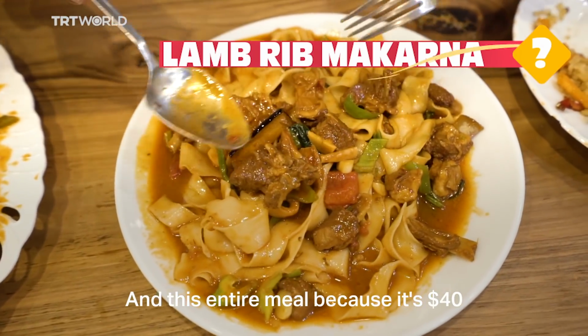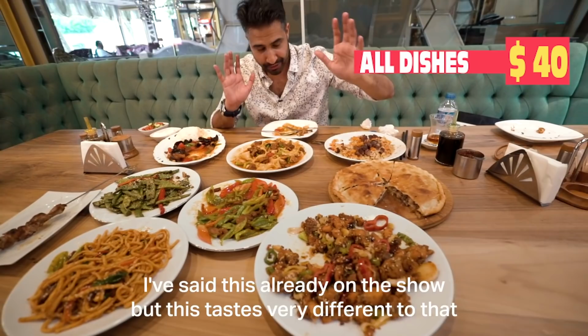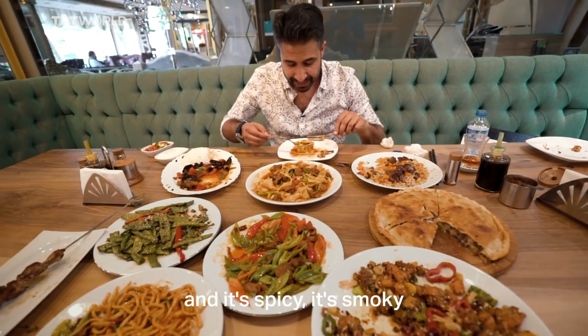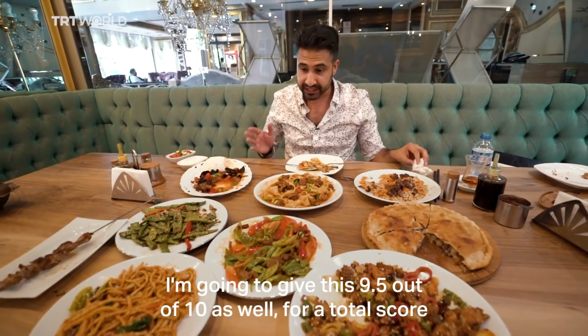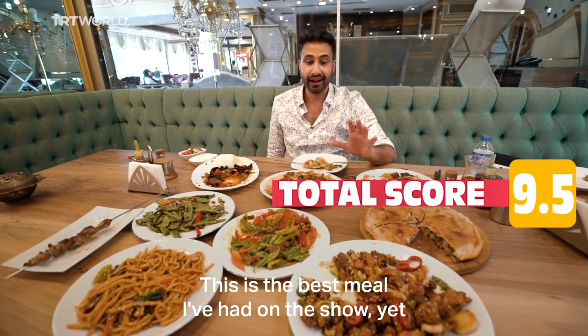And this entire meal, because it's $40, and because you get different flavors. I mean, I've said this already on the show, but this tastes very different to that, which tastes different to this. There's so many different flavors here. And it's spicy, it's smoky. Easily 6 people could have this entire meal, which would be like $6 or $7 a person. I'm gonna give this 9.5 out of 10 as well for a total score. This is the best meal I've had on the show. Yet. I promise you that.